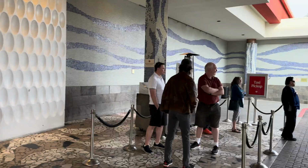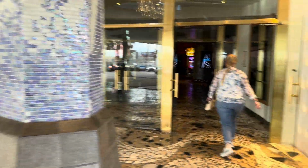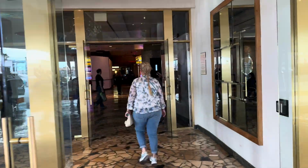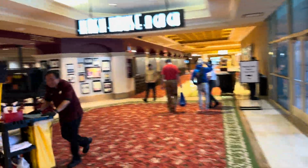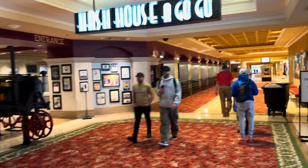Pretty big drop-off area. There's a taxi pickup. And maybe we'll find the gym on the way. Otherwise, you guys can see how to get to the parking garage. So there is some self-parking. Okay, just continuing on here. So if you can make it to the Hash House.